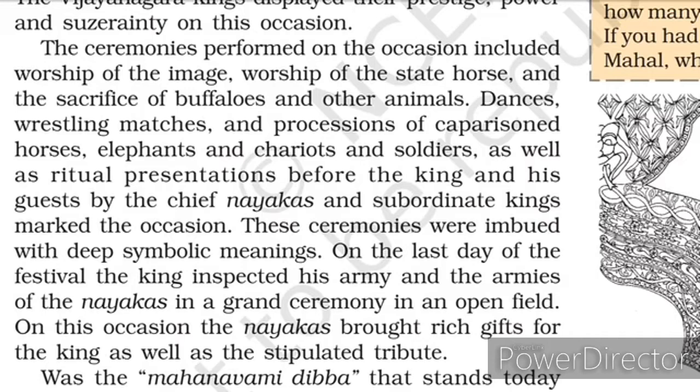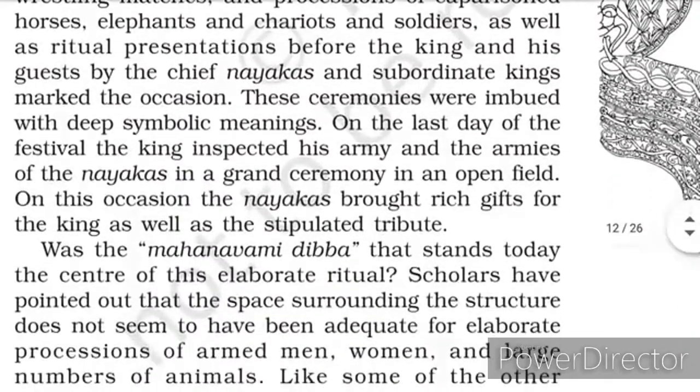The king used to inspect his armies and the armies of the Nayaks in a grand ceremony in an open field on the last day. It is just like, once again, a Republic Day. At present, Republic Day starts with a guard of honor, where the chief guest inspects the standing soldiers. But here, only after the processions do they go for the inspection. That means the king inspects the army and the different groups, and this is done in an open field on the last day of the festival.